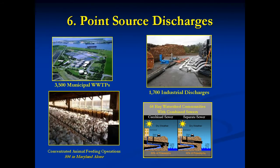A point source discharge occurs where pollutants are released into waters at a discrete point, such as a pipe or the bottom of a landfill. With most non-point sources, runoff washes pollutants from large diffuse areas. Each point source must comply with a National Pollutant Discharge Elimination System permit, which contains limits on the types and amounts of pollution that can be released. Here we see some of the most common point source discharges in the Chesapeake Bay watershed.